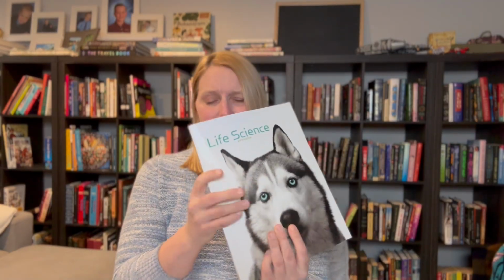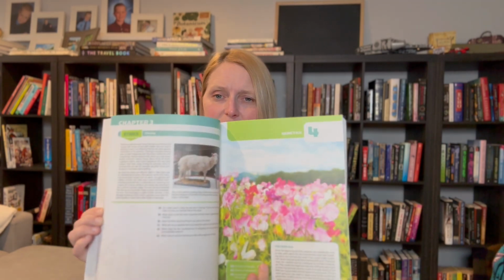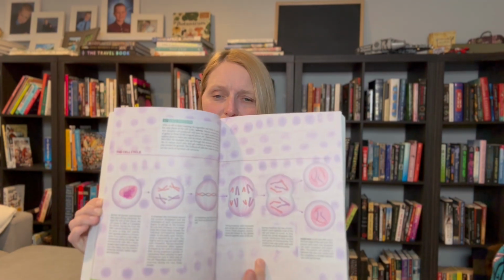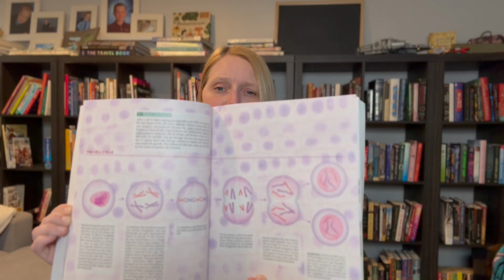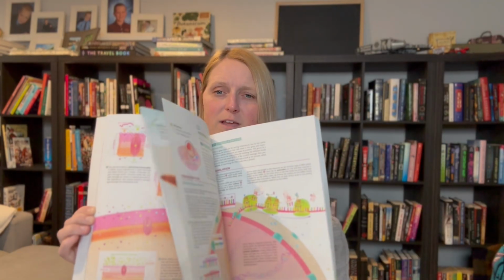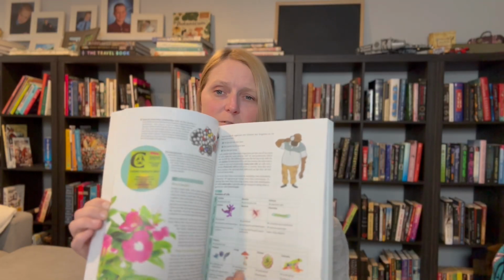And the textbook itself, I mean, it's soft cover, so hopefully your kids take care of their textbooks, but it is quite lovely. It's got, again, lots of graphics, lots of pictures. That's actually a really beautiful rendering of cell division there. I think that's a really great graphic. And so this could be something that I think could be really helpful for a student.